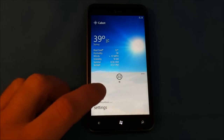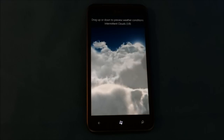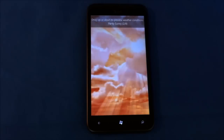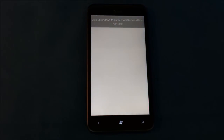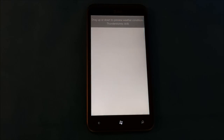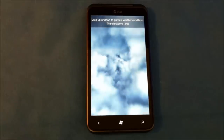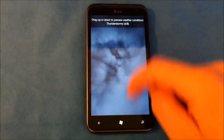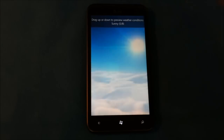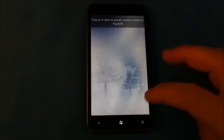Over here you touch the menu, you can go into demo mode. Very similar to what we've seen on Android devices by HTC. You drag up from the bottom, you'll flip through the different animations. This is one of my favorite, the thunderstorm. Fog is pretty cool as well.